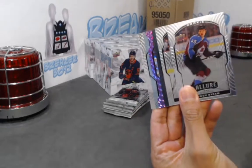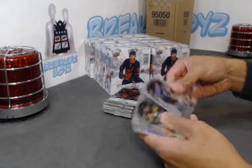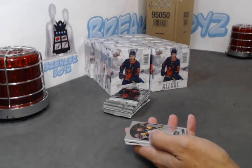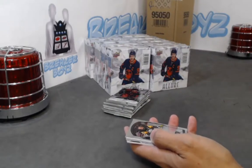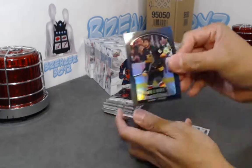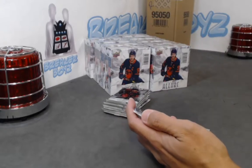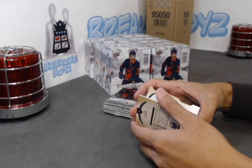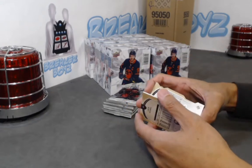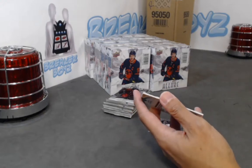We have a purple. All right. Those are usually numbered to 10, I believe. Starting off with a Bowen Byram. Let's make sure I get these piles right here. All right, Crosby, Brown, and we got a Mark Stone. And this guy's okay. We have a purple diamond die cut numbered to 10.